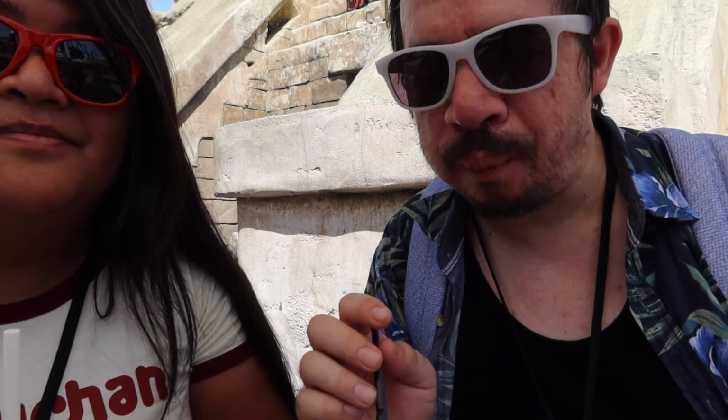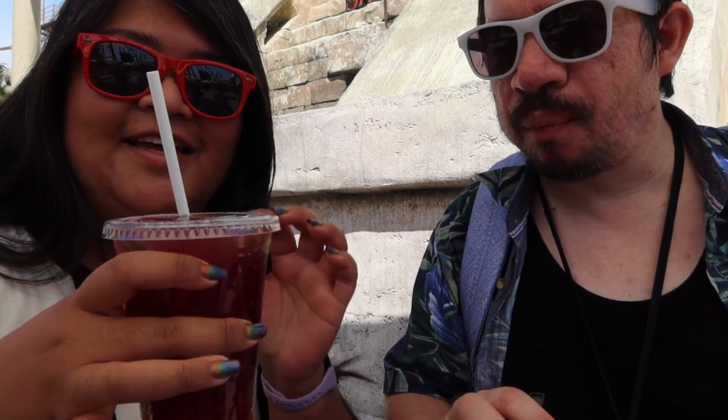I love the flavor. It has like a chipotle spiciness to it. Definitely recommend it. It's really good. And then I'm gonna give this a try. There is a paper straw with it, so it might affect the taste, but it's okay.